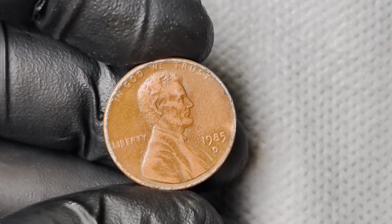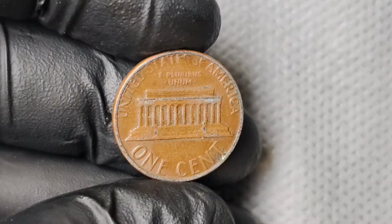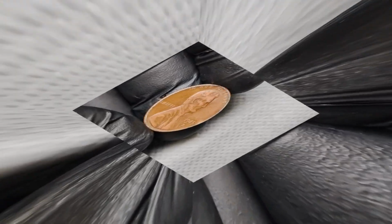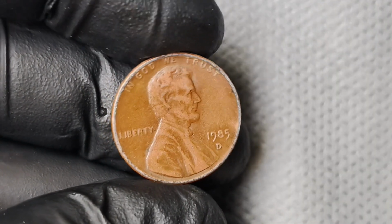They circulated quietly through vending machines, gas stations, and pockets all across America. Some were spent, lost, and forgotten. Others sat in coffee cans, waiting for someone with sharp eyes to notice that the color, weight, and sound were just a little off. One collector did.